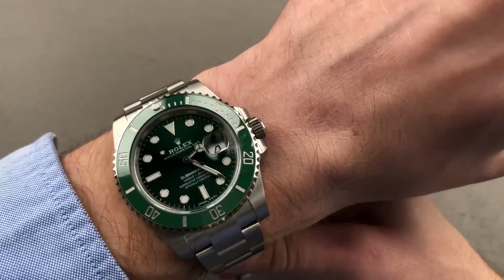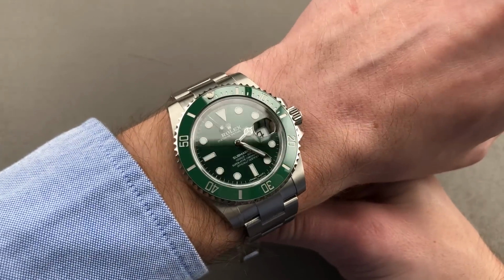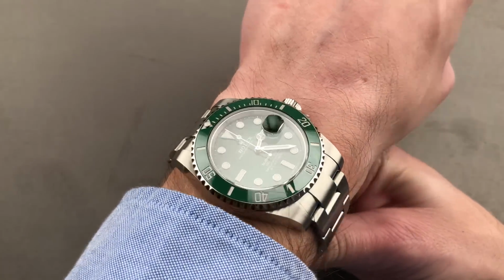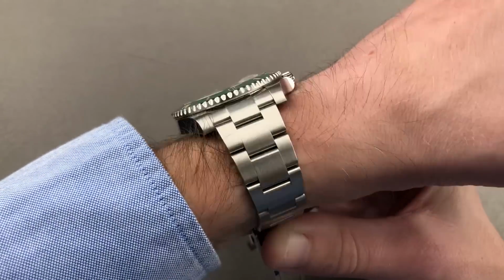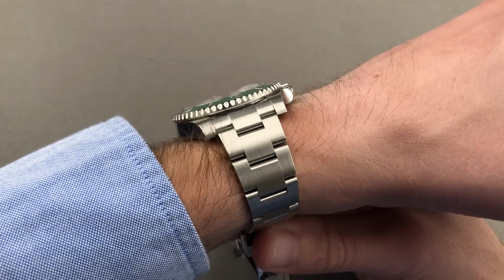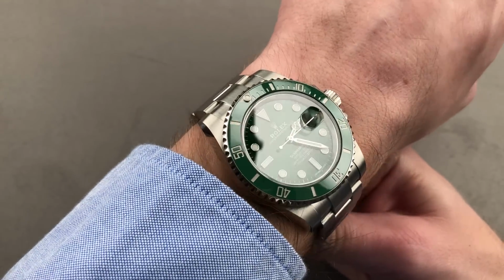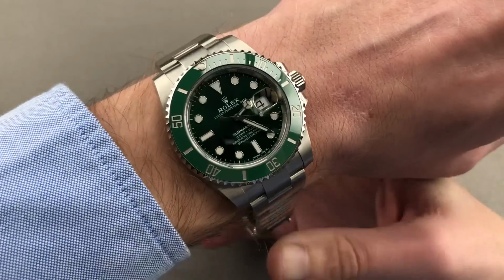the 116610LV Lunette Vert, is a superb and historic first for Rolex. Although we had a green bezel sub from 2003, the full green dial and bezel makes this one a breed apart. Green, of course, being the Rolex corporate color, there is no more distinctly Rolex watch than a Submariner in green. It's only about 12.7 millimeters thick, so it does fit underneath the cuff, and though it's a 40 millimeter watch, with the super case, it reads more like a 42 on the wrist, but it is flat, one of the flattest and thinnest divers you'll encounter.